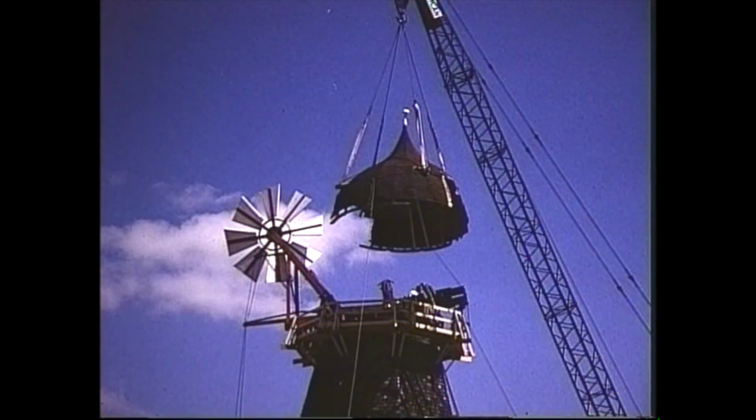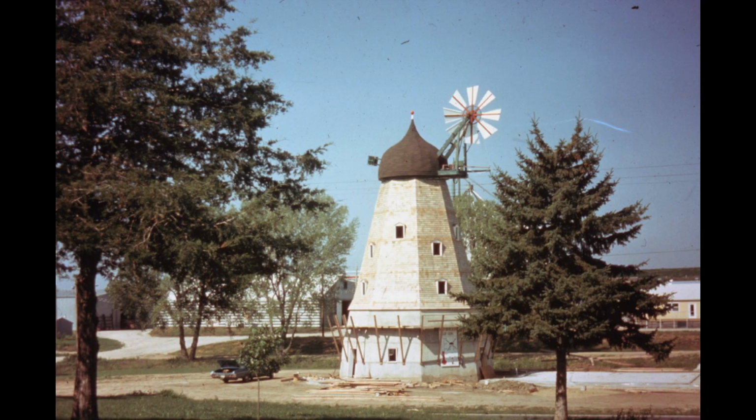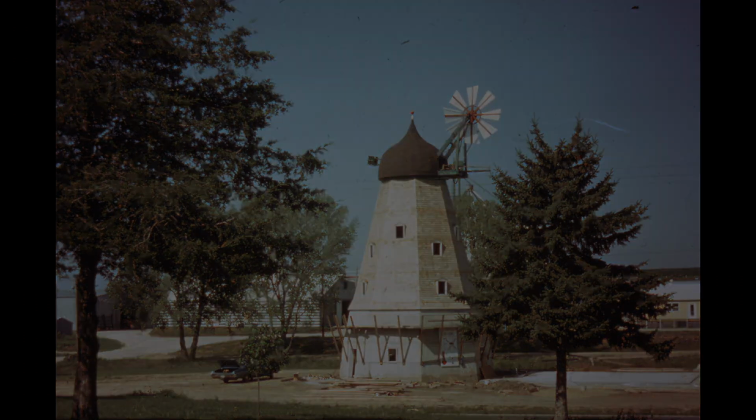After the fantail assembly, the next step was to add the cap. Here you see the gracefully designed shingled cap in place. Now all that remained was to add the sails, and of course, wait for the strong winds.